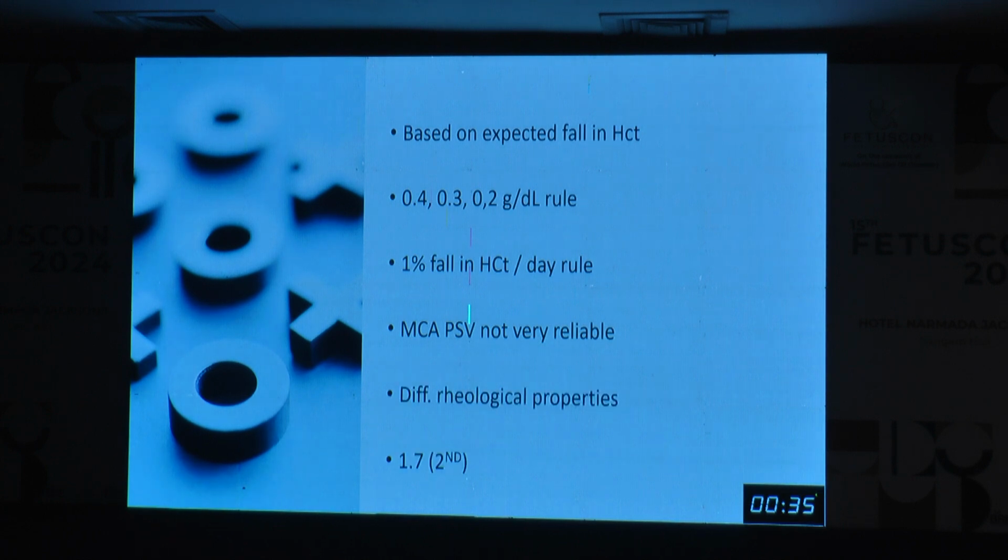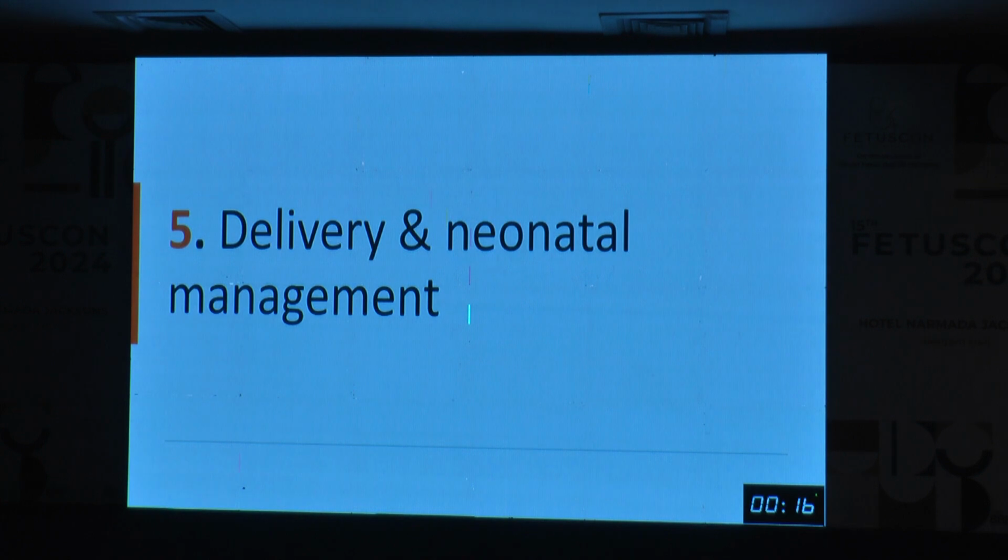But if you still rely on the MCA, there are guidelines that say you can rely on an MCA-PSV cutoff of 1.7 instead of 1.5 after your first transfusion. But beyond your second transfusion, I would strictly not recommend using the MCA for the simple reason that I told you earlier. You have completely different adult blood in the fetal circulation, and the properties are not the same at all.